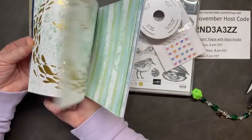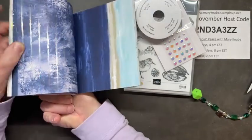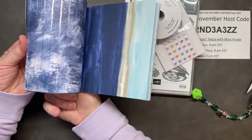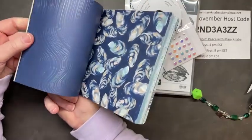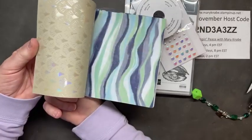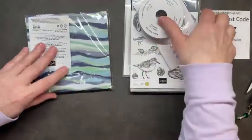Look at those fish, school of fish. The crabs, the shells, the pearls, the seagulls, the birds. Look at that. Gorgeous. Just kind of like a seascape, I would say. Look at this with the swirls. Has a little shimmer to it. Just stunning, really stunning paper. So that is the By the Bay Suite.